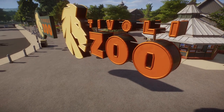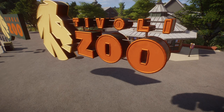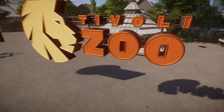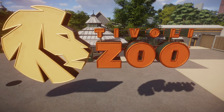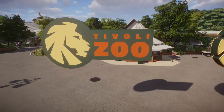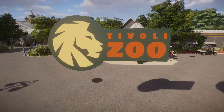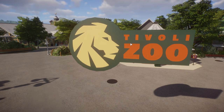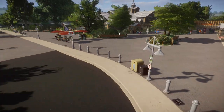I have no idea how you did this. So I knew asking you to do this was kind of a dick move, but I knew if anyone was able to, it would be you. And so for reference, Lion made this incredible new logo for Tivoli Zoo, which I absolutely love. I was really struggling on how to get it to work on the structure here and also over here.